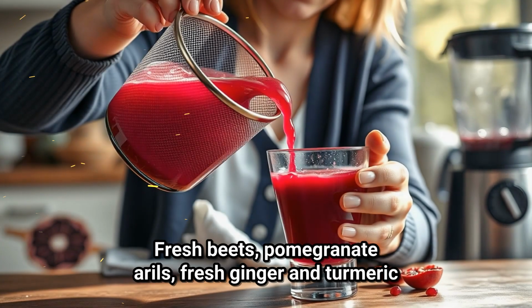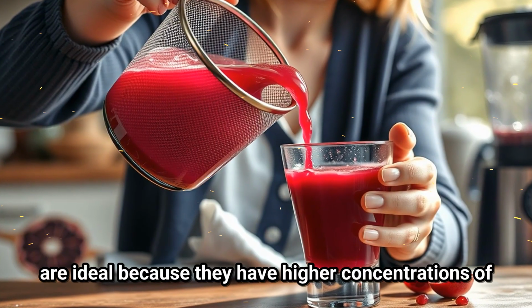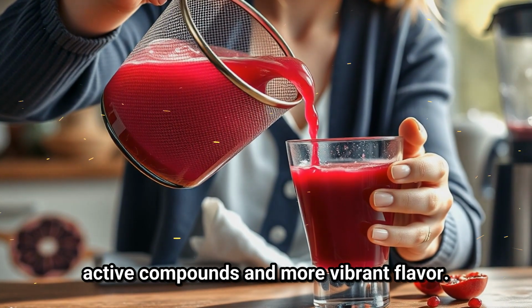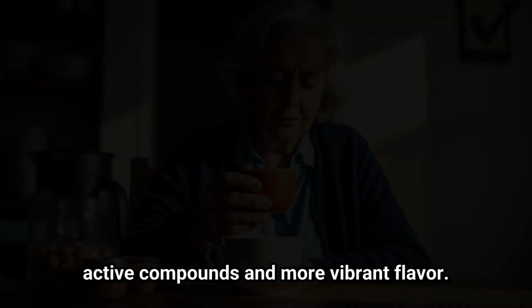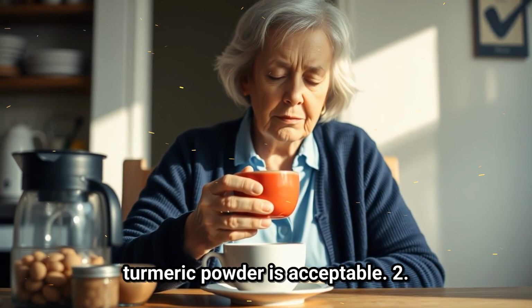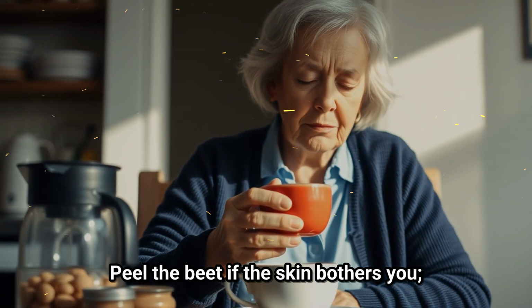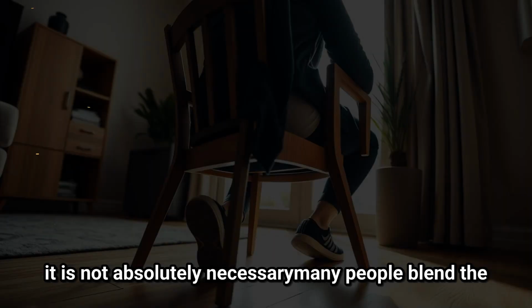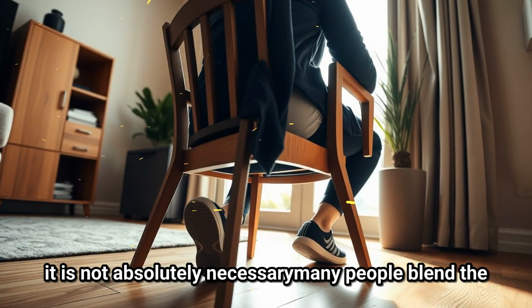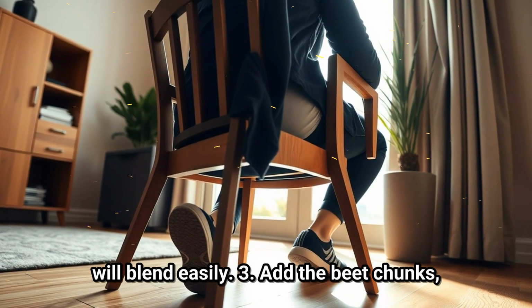Fresh beets, pomegranate arils, fresh ginger and turmeric are ideal because they have higher concentrations of active compounds and more vibrant flavor. If you can't get fresh turmeric, a high-quality turmeric powder is acceptable. 2. Peel the beet if the skin bothers you. It is not absolutely necessary. Many people blend the beet whole after scrubbing. Chop into chunks that will blend easily.